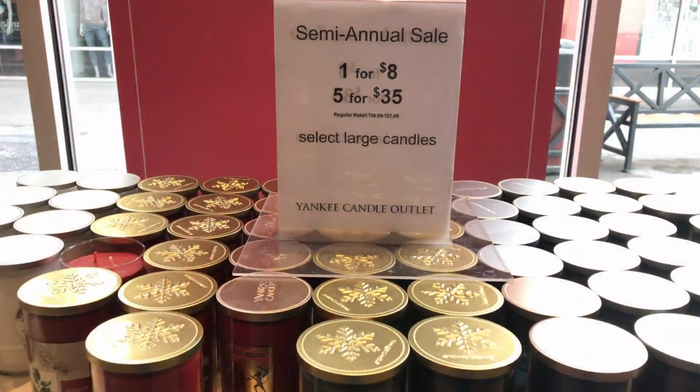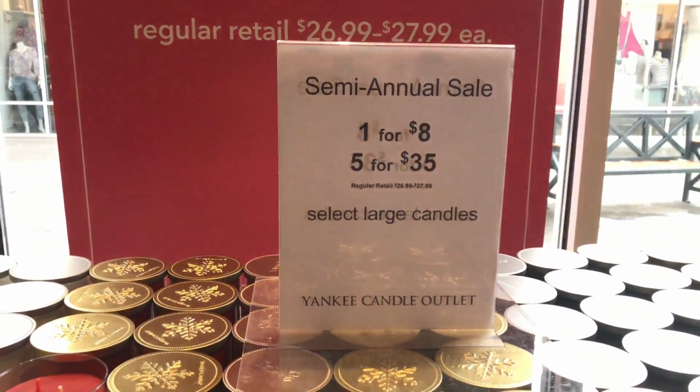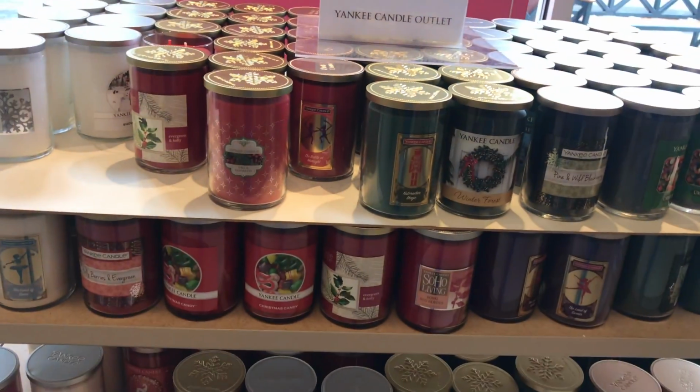Let's see what else they have here. Okay, I'm gonna go check out things. I'll be right back. These are all outlet jars, or Christmas outlet jars for the most part.